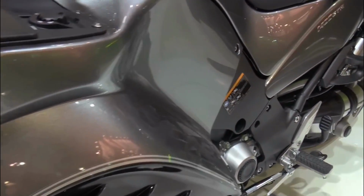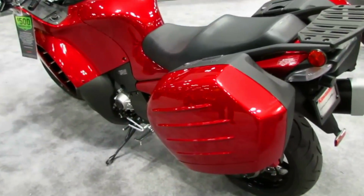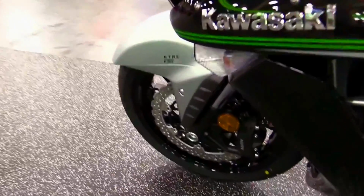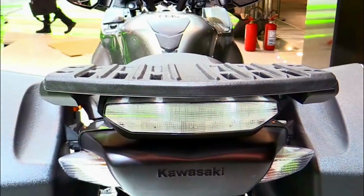Having received several strategic updates in the last year, the Kawasaki Concours 14 ABS motorcycle continues to offer a level of power and poise that is familiar to supersport motorcycle riders. The Kawasaki Concours 14 ABS motorcycle is more than just power.